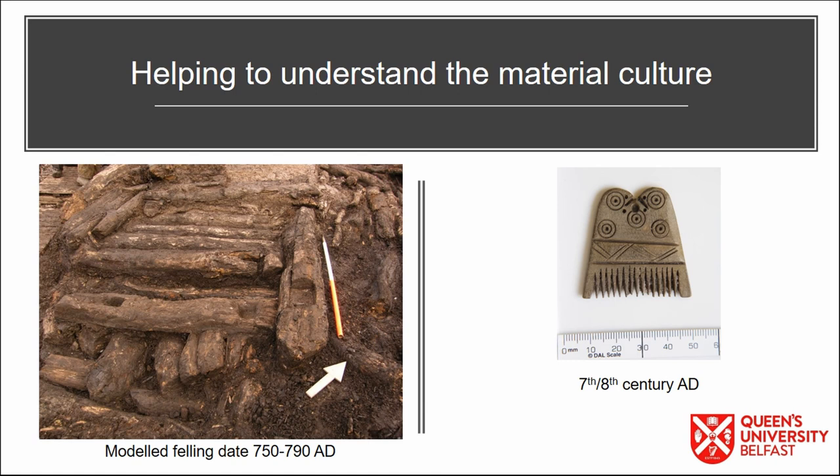As you can see, the rectangular shapes here on those two timbers represent mortise joints. And seeing as they don't serve any apparent purpose in this platform, they've been interpreted as reused timbers. The fact that these were reused has been further confirmed because we dated one of these timbers. We took blocks of five annual rings and wiggle-match modelled them, and this produced a modelled felling date of 750 to 790 AD.